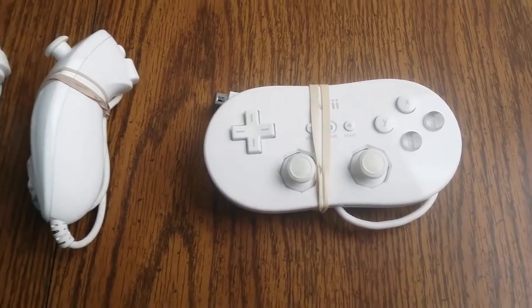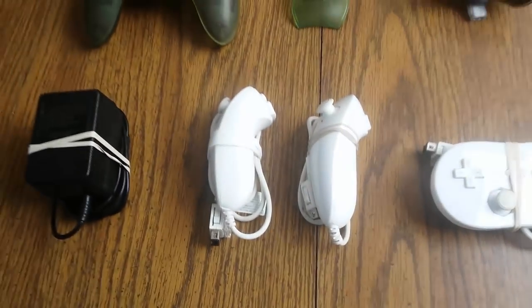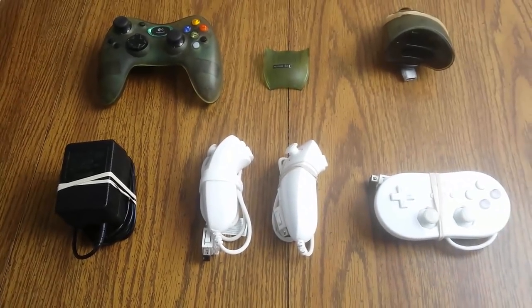Everything here cleaned up fine. None of the cables are clipped, and they are all in nice shape and they work. I tried them all out, so it was nice. I love collecting controller variations and just controllers in general.